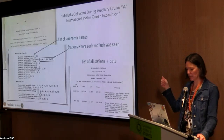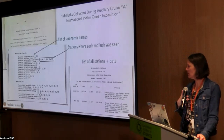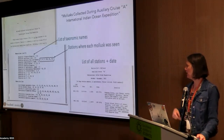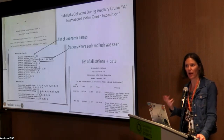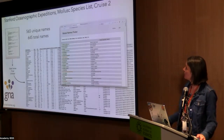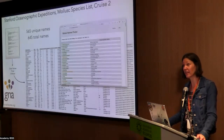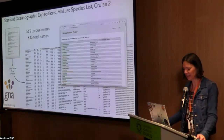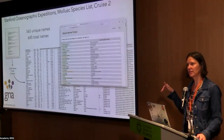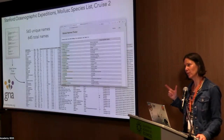So I had these physical materials in the library, scanned them, of course, and then the next step, as with the dissertation, is getting the taxonomic names out. Since this is typed, it's pretty straightforward to use FineReader or Tesseract or some other OCR tool. So with the text in hand, again, we return to Global Names Finder because it's so handy and effective and fast. I didn't mention that. This tool is amazingly fast. For this one species list, for this cruise, it found 565 unique taxonomic names, 645 in total because some of them are mentioned more than once.